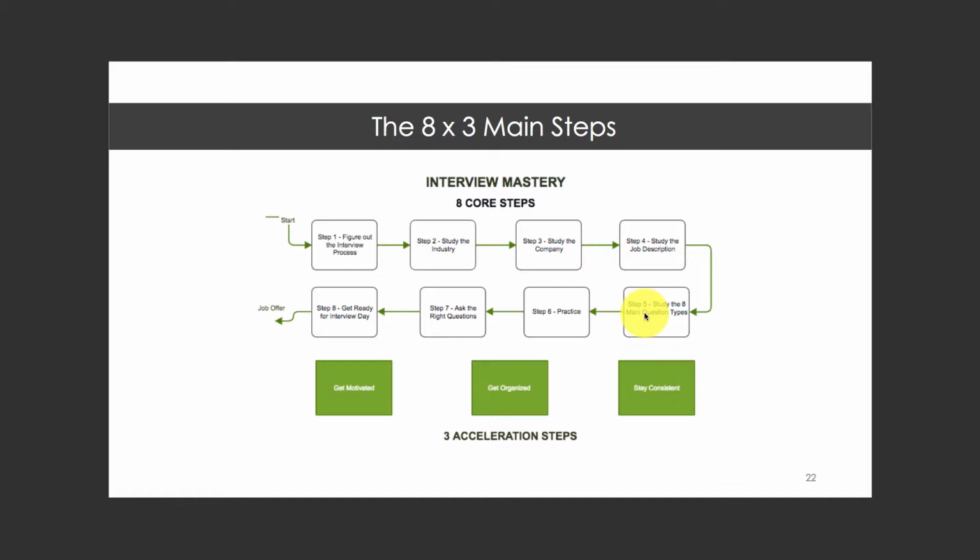Then we go to step number 6, which is to practice. My friends, most people don't practice for the interview. That's why they lose out on the interview process. The reason people fail at interviews is not because they don't know their stuff. It's not because they have stellar profiles. It's not because they have great resumes. All that works. What they don't have is the confidence to go in there and absolutely come out a complete winner, to blow away the interviewers.